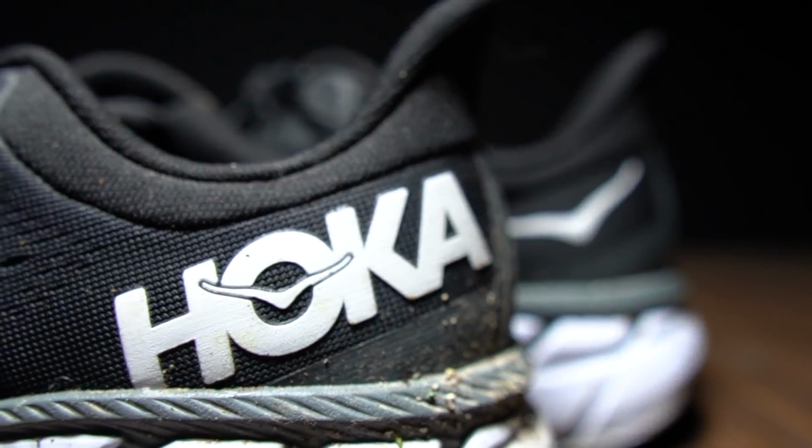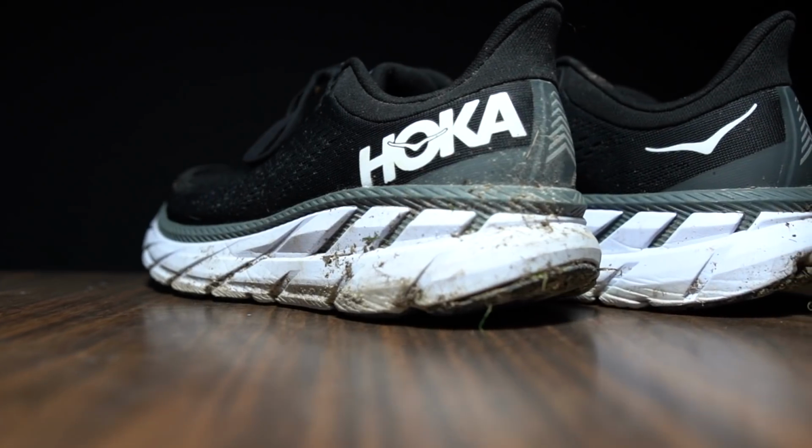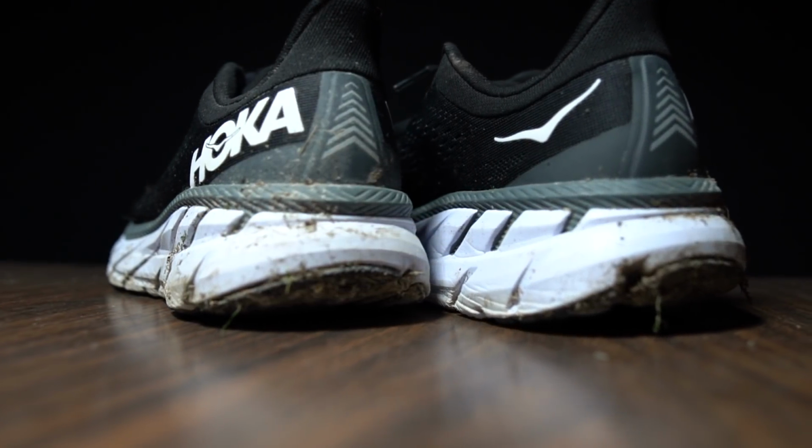The fit is really dialed in well on this shoe, although I will say that overall it just feels like a shoe that's too big for me. It feels like there's a lot of midsole. It feels like there's a lot of outsole. It feels like there's a lot of upper. There's a lot of kind of everything here. There's a lot of shoe here, but it's working and it's all very comfortable.